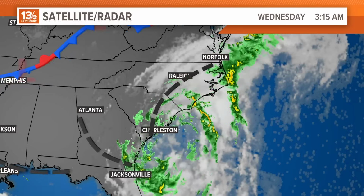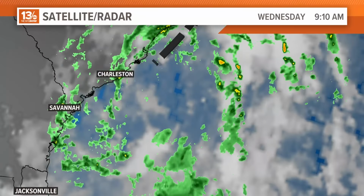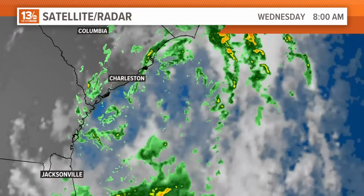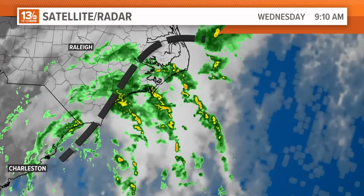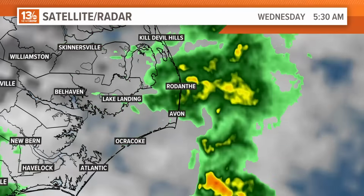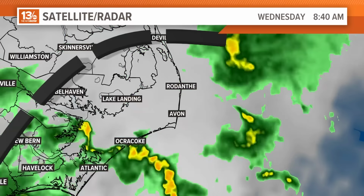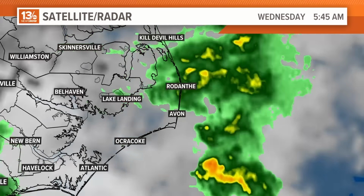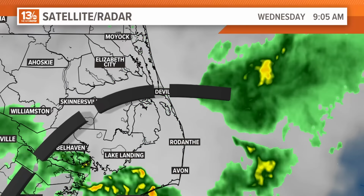So as you see, Debby is just swirling just south and east of Charleston. That's that center of rotation and center of the low pressure system. We are seeing a few heavy downpours moving into parts of North Carolina, but here is the Outer Banks. We're going to see some more rain washing up near Ocracoke, Avon, Rodanthe over the next few minutes. So if you're in the Outer Banks, make sure that you have the umbrella if you're heading out and about for the next couple of hours.